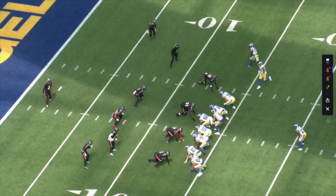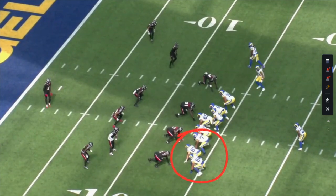Okay, so now we have the Rams. Similar type thing right here. Two tight ends.